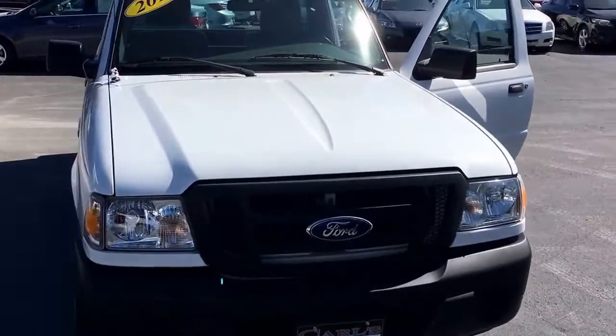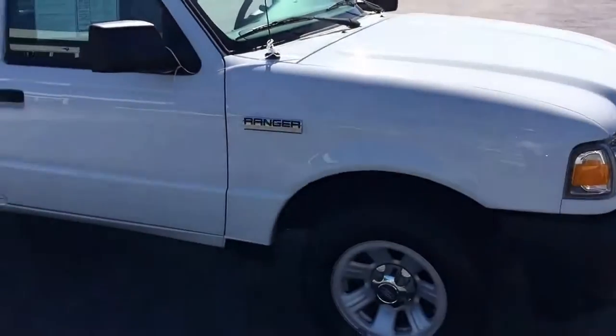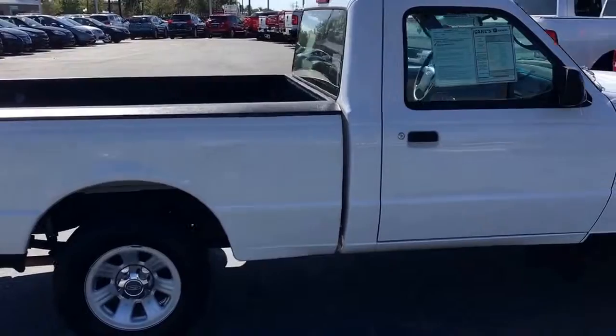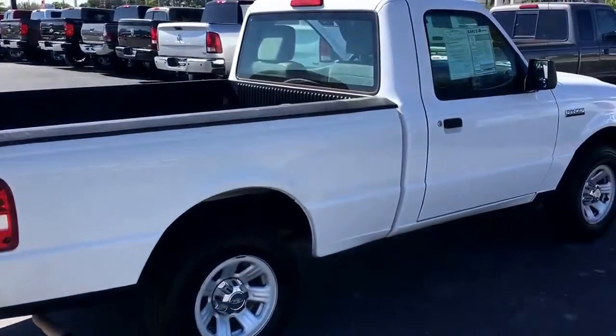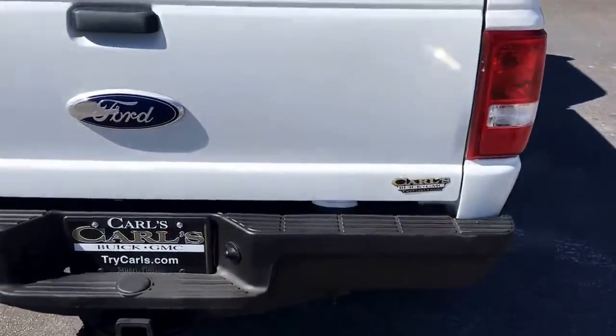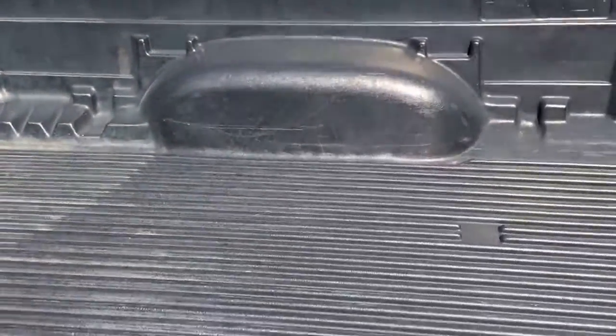from Carl's Buick GMC. Just want to shoot you a real quick video of this 2011 Ford Ranger regular cab that we have in stock. It does come equipped with the trailering package. Ford bed liner in it. Good tread left on the tires.